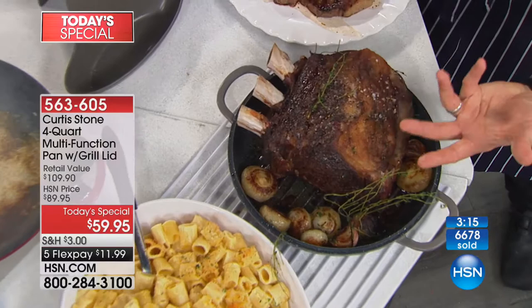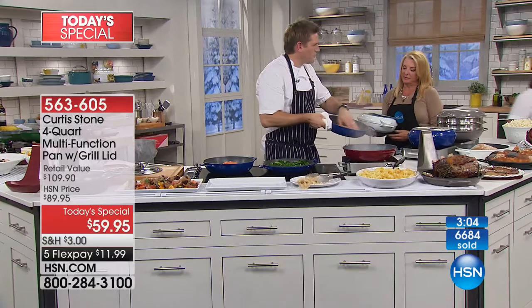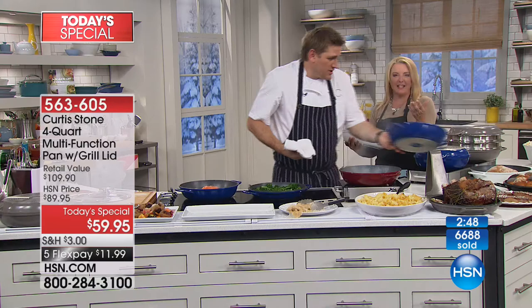Can you show your peppermint experiment here? Because I think this is awesome. Okay, this is candy. We threw candy in the pan. How many was it, Rochelle? Like 30 pieces of candy. We cooked it down and look at it. Now it's created one big giant piece of candy that will just melt and then lift right up, like it will with sugar. It will not stick. It's just amazing.